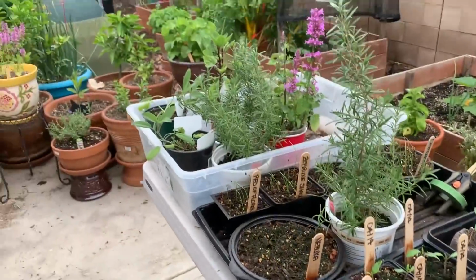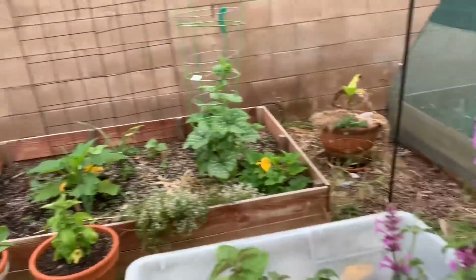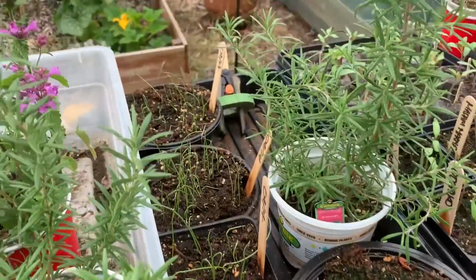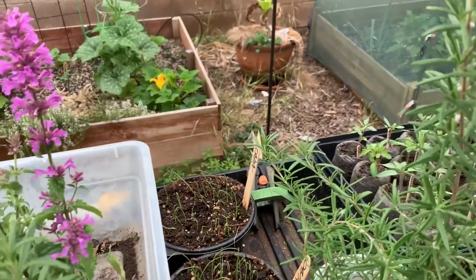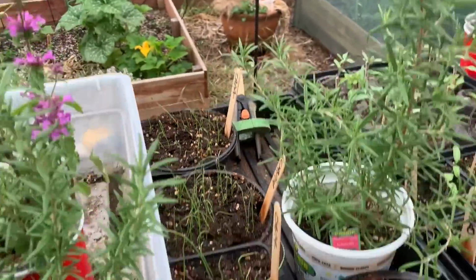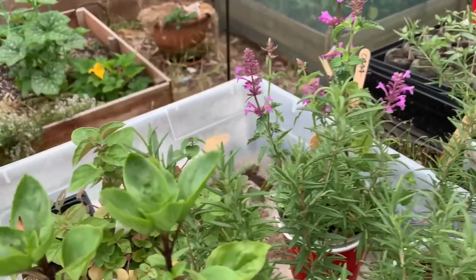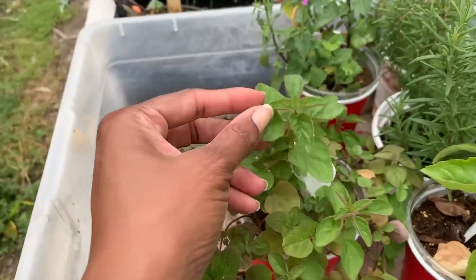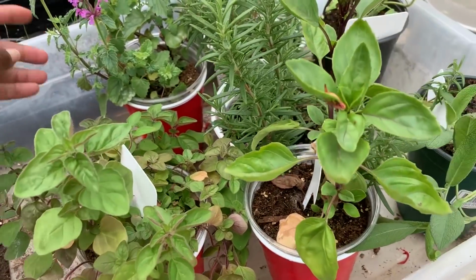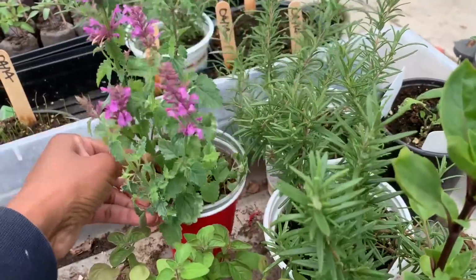And then these are some other spices that are waiting to go into the ground. These are sage. These are the new onion plants. So once these are up and strong, I'll choose the strongest ones and go ahead and transplant those into the yard. This is another rosemary. This is some oregano, a basil. This is a hyssop. Oh, needs water.